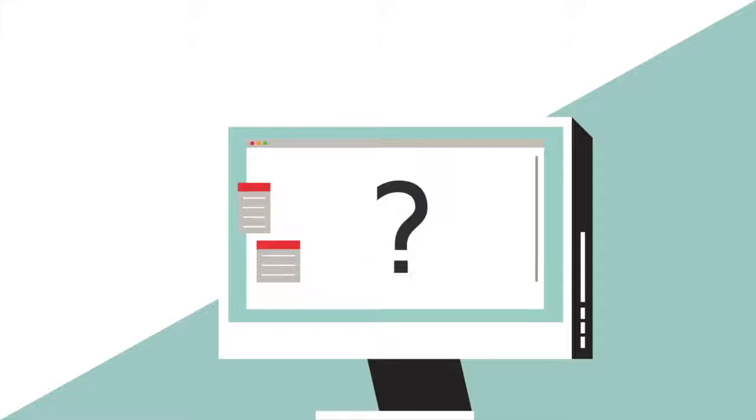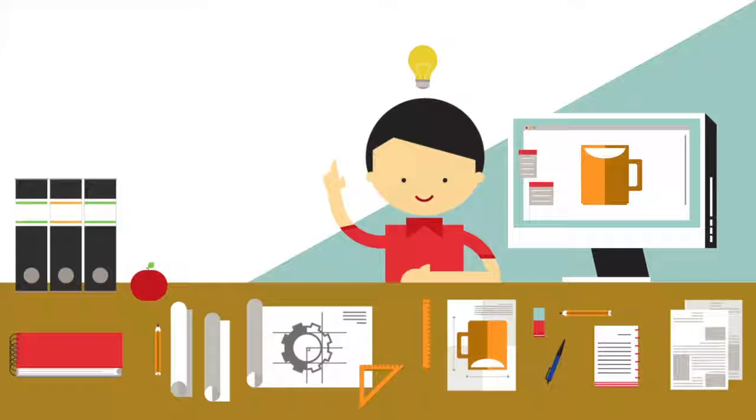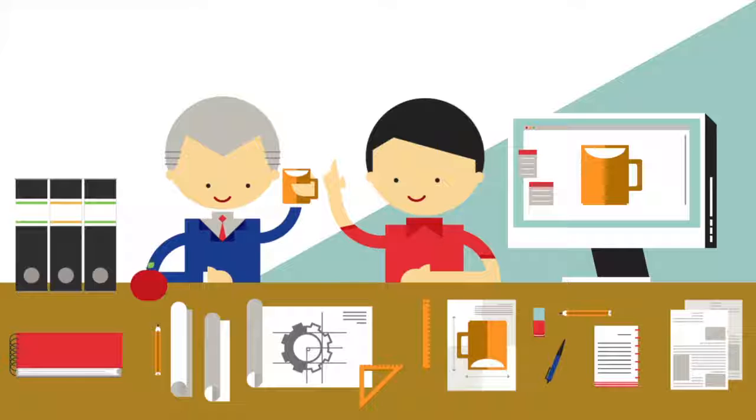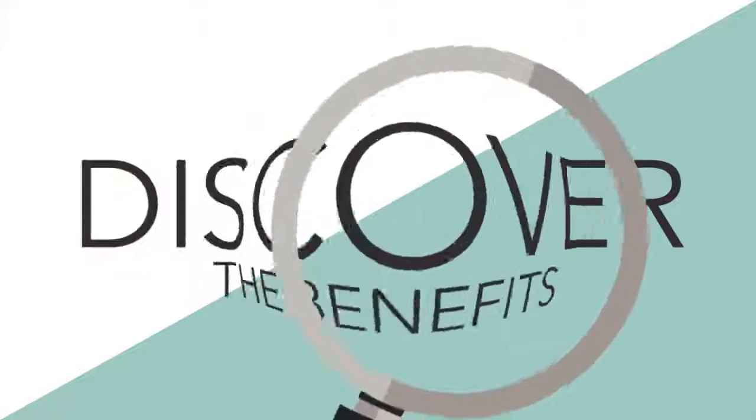Are you working with a 3D design on your computer? You can easily turn your design into a 3D visual object. Convince your customers and boss, and exchange views on improvements. Discover the benefits of 3D printing.